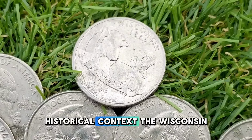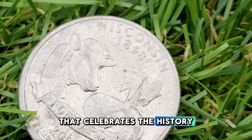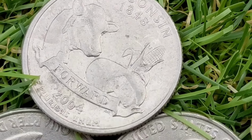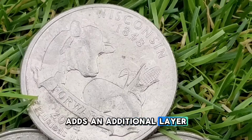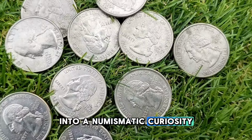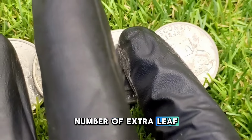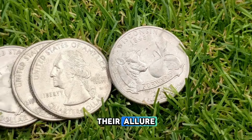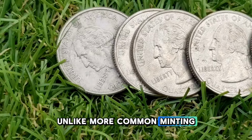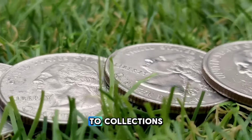Historical context: the Wisconsin State Quarter is part of a larger narrative that celebrates the history and culture of each state. The extra leaf error adds an additional layer of interest, transforming an already significant coin into a numismatic curiosity. Rarity: the relatively small number of extra leaf error quarters contributes to their allure. Unlike more common minting errors, these quarters are difficult to find, making them prized additions to collections.